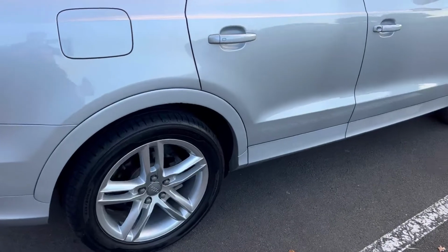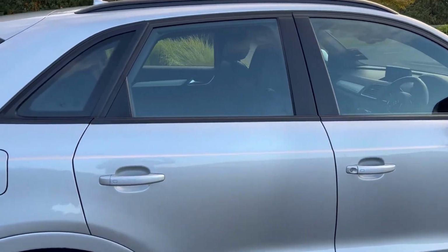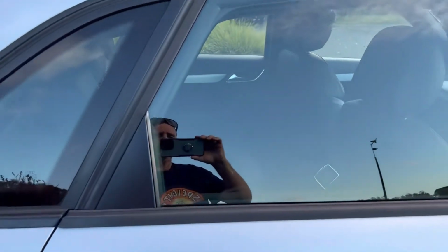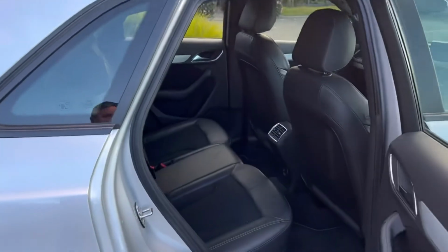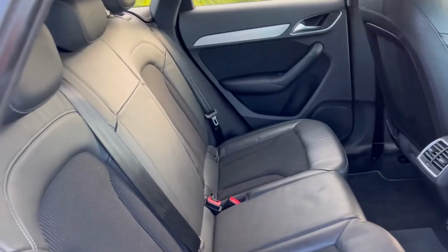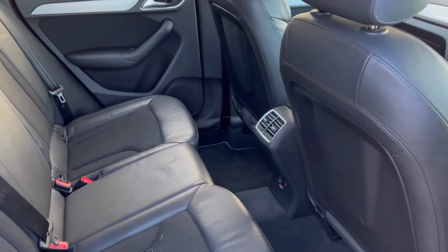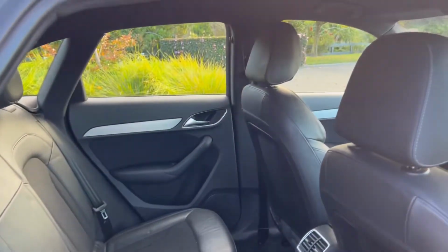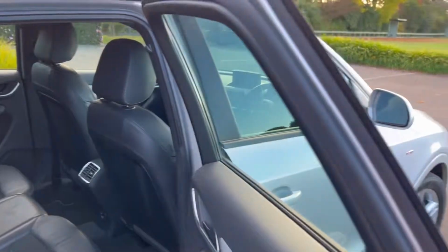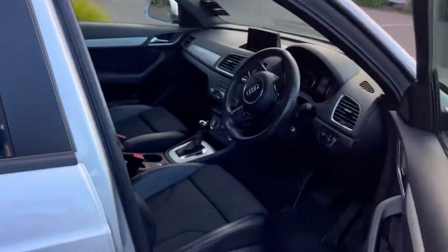Okay, nice alloy wheels. Yeah, that's quite nice, isn't it? We'll just have a quick look inside in the back here when the kids are out. So we've got partial leather, and the air conditioning vents there for them. So that's all nice. We'll come into the front where the driver does all the work.